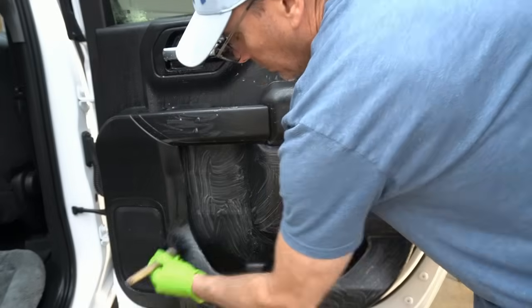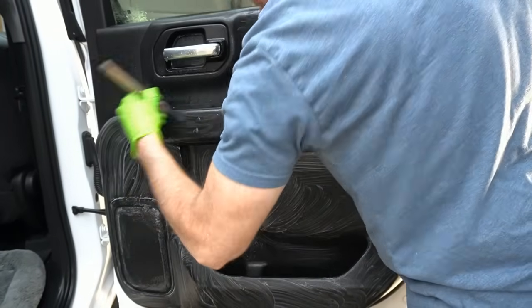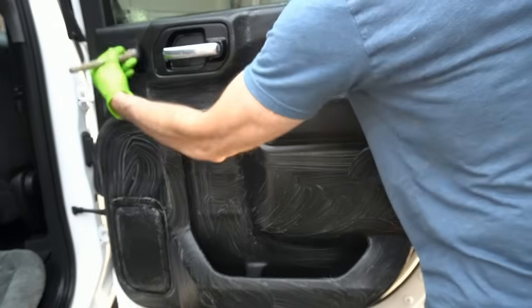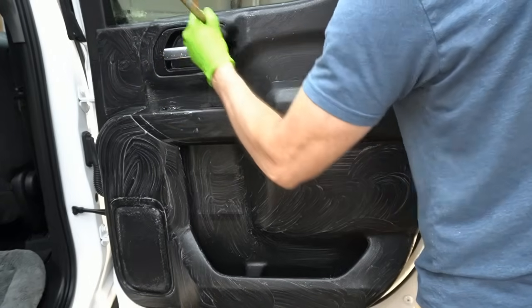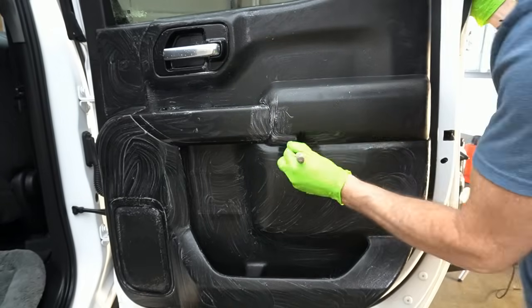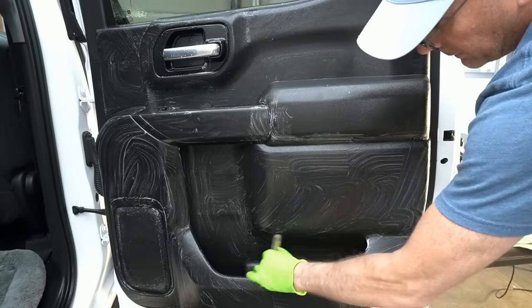This one here is a more utility vehicle than anything else. Not a whole lot of creature comforts, which is perfect for hauling around your furry friend. Get in there deep in the pockets.